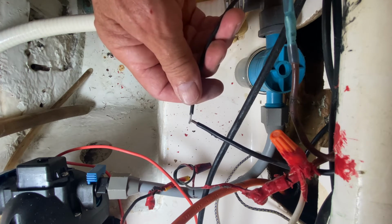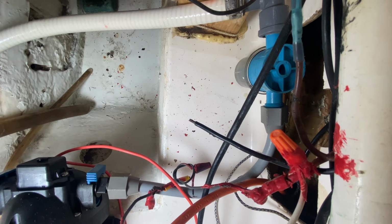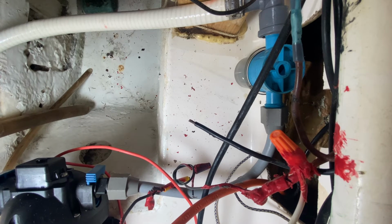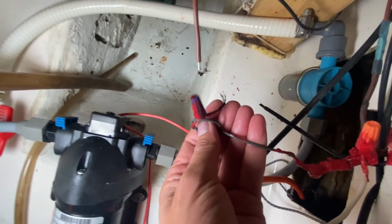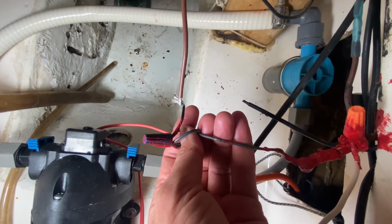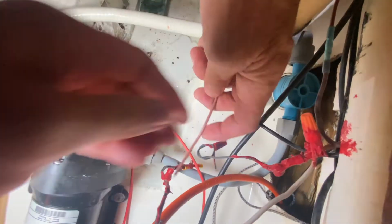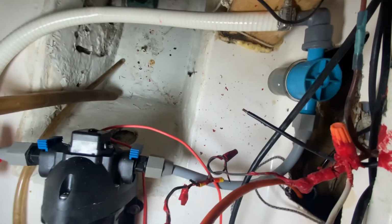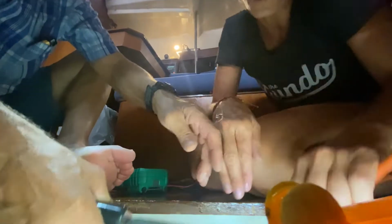Okay. Hey, that works. These black and black go together. Yay! Okay, well that's good. Then we only need to find power to the brown wire. Where did that go? I think it went to the little thing right here. This was never connected to anything. Or maybe that's why it wasn't working. Maybe it went to this wire here. It doesn't matter. Yeah. Didn't work. It did not work. We can find that wire and pull it right out.